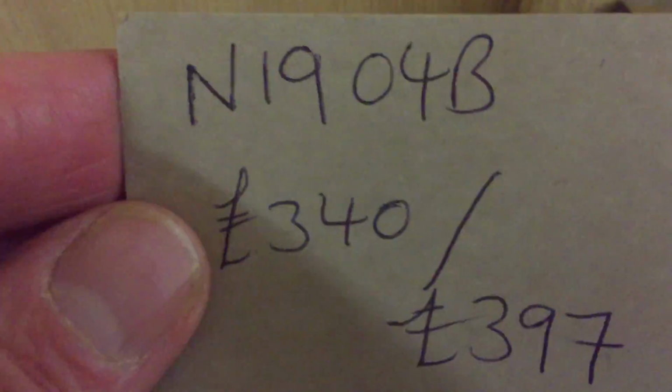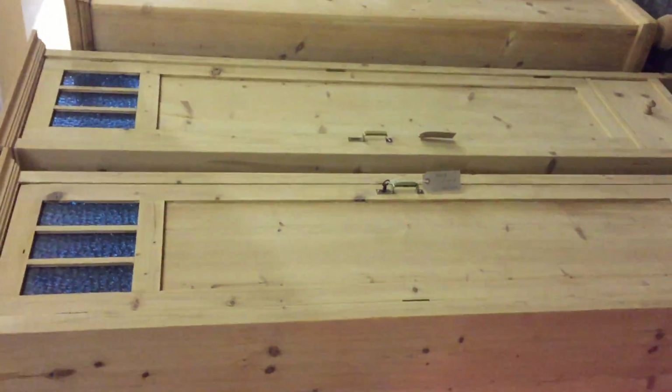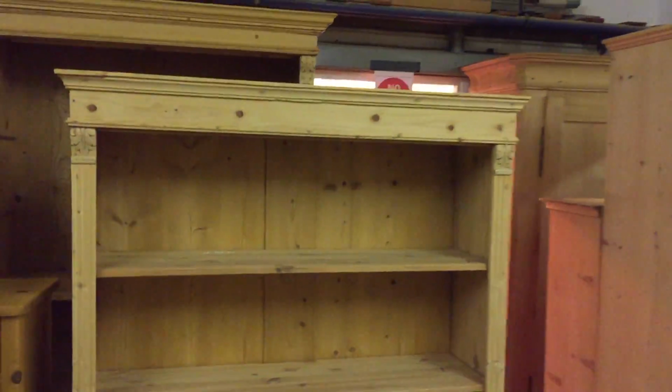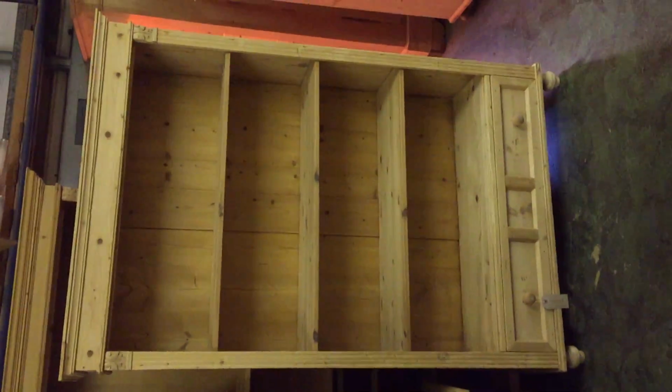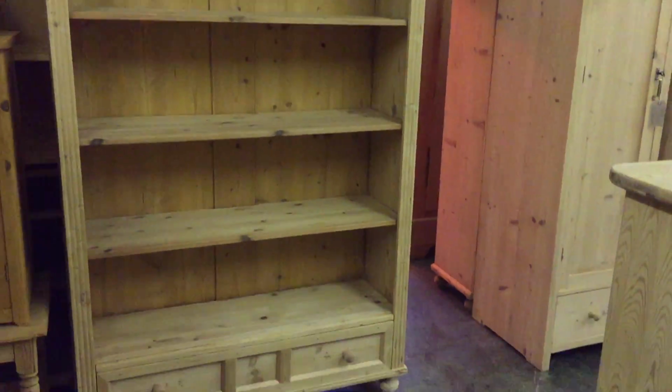Internal depth 18.5. That was the right hand one I've just shown you the measurements for, and then the left hand one, the internal depth is 17, so that's fine for hanging little shirts and things like that, not coats. Left hand one, there we go, and they've got a drawer at the bottom. And then last of all is a reclaimed pine bookcase with a single big drawer at the bottom, and 3 shelves inside.